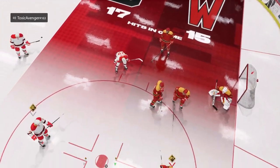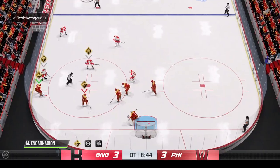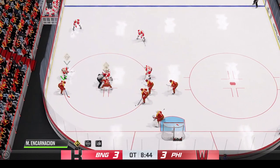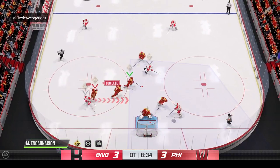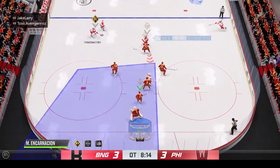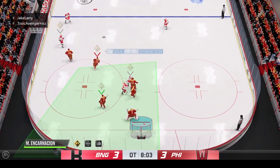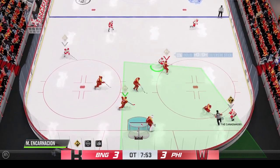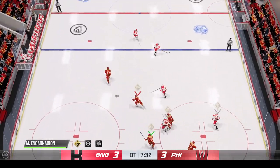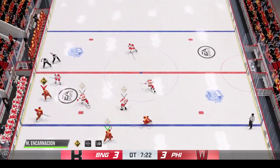A critical draw here. Good read by the winger as the two centers tie up. Made the save on the play. Looks to set up at the point now. He got all of that one. Huge play in his own end to come up with the puck.